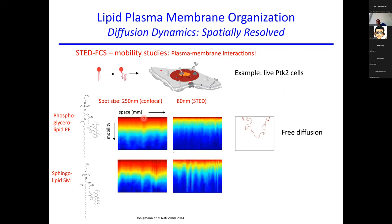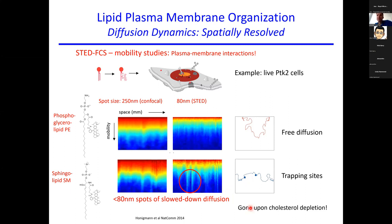Now for the sphingolipid, we have this case, completely heterogeneous. On one hand, we have areas where the decay is as fast as here. Clearly, we have free diffusion at these spots. But then we have spots where the transit time is very slowed down. So the molecules are slowed down at these spots. And if you look closer at this data, these are trapping sites. So the molecules stay there for a while and then move on. And interestingly, if we deplete the cells of cholesterol or even of the actin cytoskeleton, these trapping sites are gone.